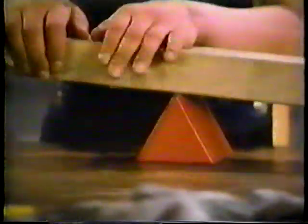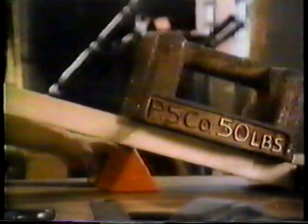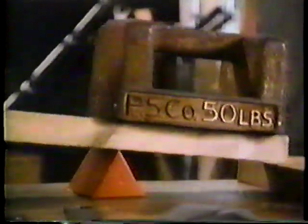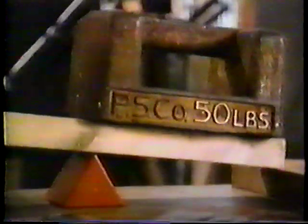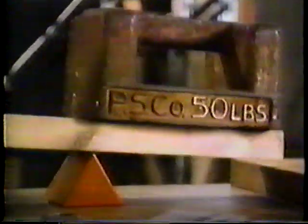But it makes a difference where you put the fulcrum. If you put it here, near the end of the lever, then it gets really hard to push. But if you put it here, near the heavy thing, then it gets really easy to lift the heavy thing up. But the heavy thing doesn't travel very far.